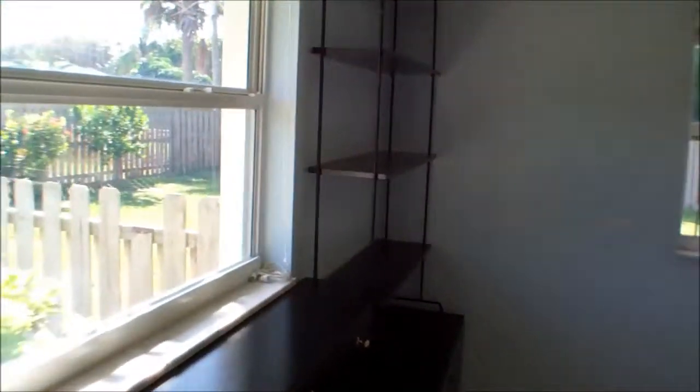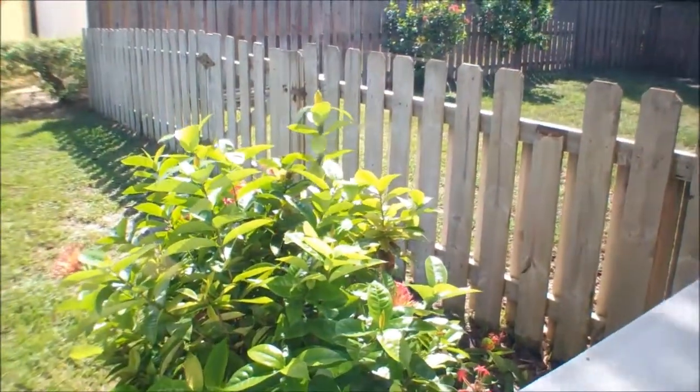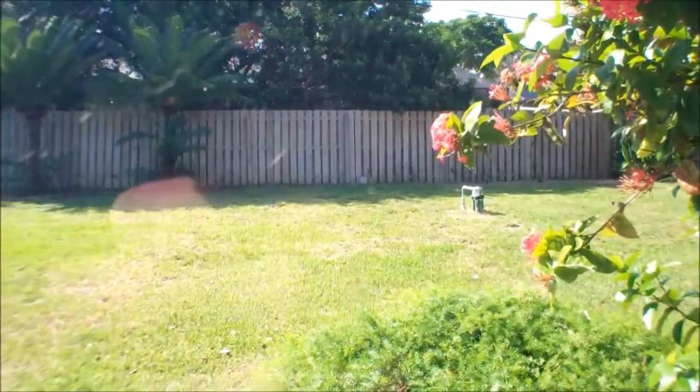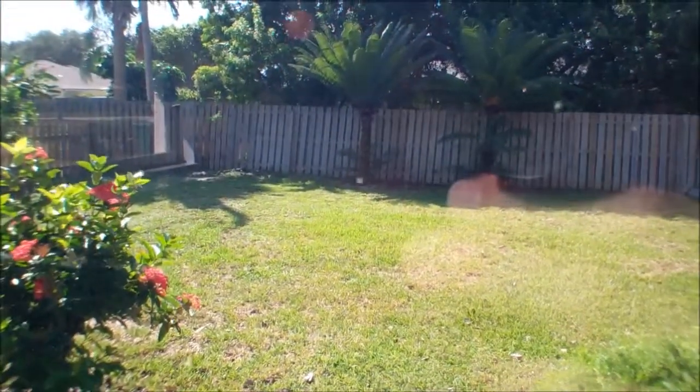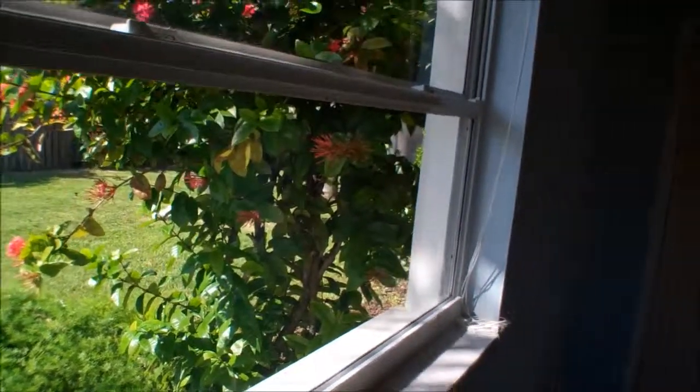In fact, here you can see a nice view of the backyard. So it is a fenced backyard, nicely landscaped. Lots of room to run around or garden or whatever you choose to do back there.